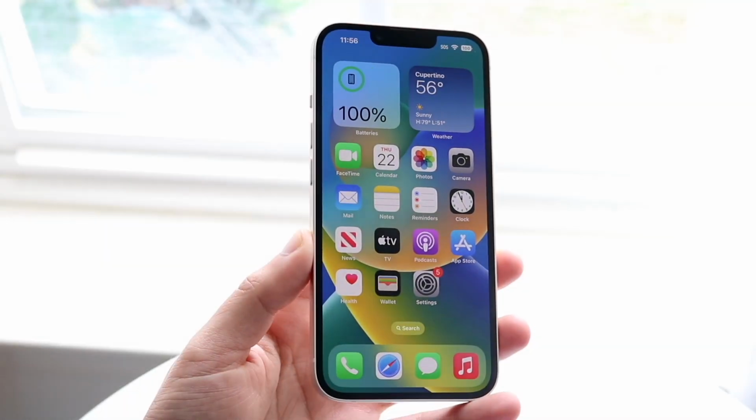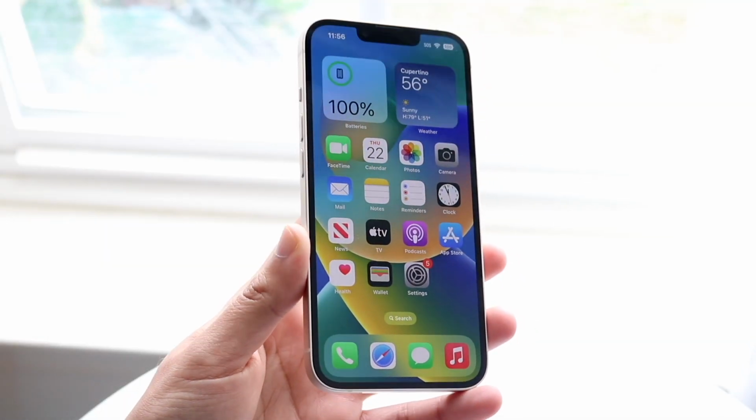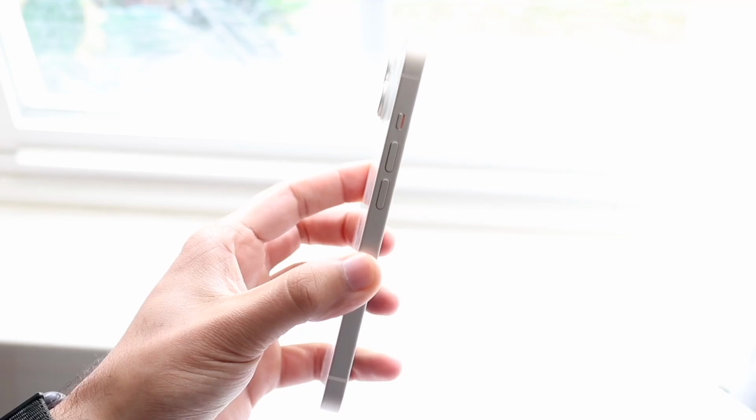Well everyone, it's time for us to go ahead and compare the iPhone 14 and the Samsung Galaxy S21 FE and see which specific phone is a better one for you.